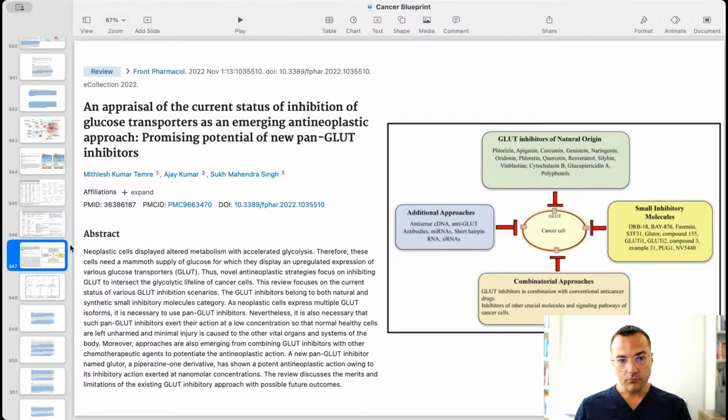Moreover, approaches are also emerging from combining GLUT inhibitors with other chemotherapeutic agents to potentiate the anti-neoplastic action. A new pan-GLUT inhibitor named Glutor, a piperazine-1 derivative, has shown potent anti-neoplastic action owing to its inhibitory action exerted at nanomolar concentrations.